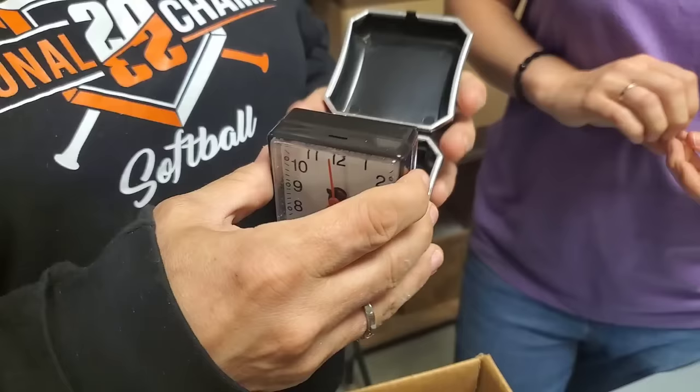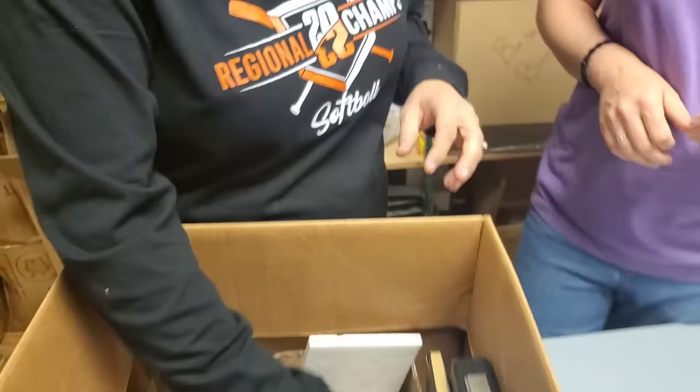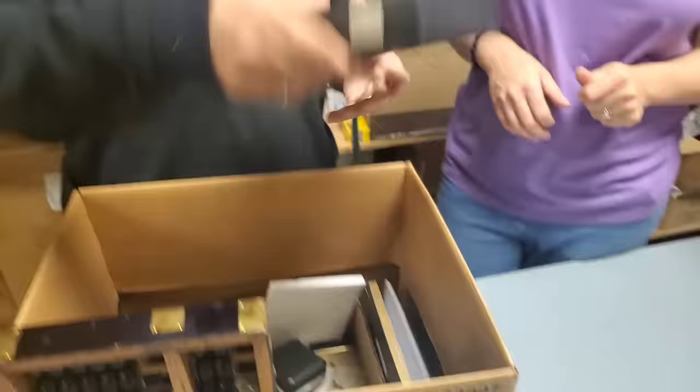Oh, we used to sell these all the time when we first started eBay. Little travel clocks. Yeah. All right, what's in here? Hold on. This looks important, but it feels very empty. And it is. It was a ring box.